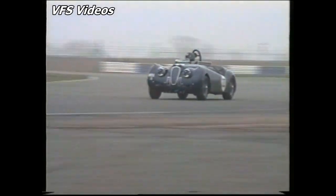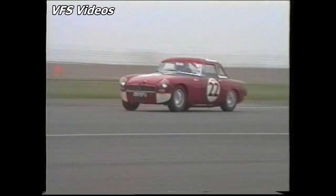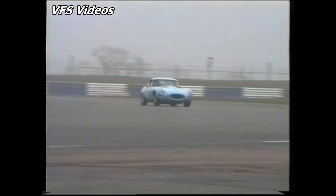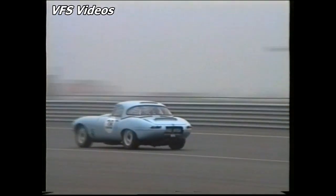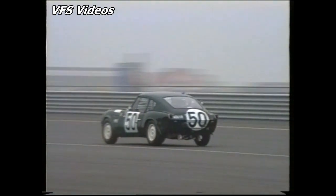He was third fastest overall and third fastest in Class A with a time of 1 minute 10.47, a speed of 83.72. And here we see Tom Smith again. Tom was fifth fastest and fastest of Class B with a time of 1 minute 13.24, a speed of 80.55. And here we see the fastest man in practice, Mark Wright in the Jaguar E Type, and he was also fastest in Class A with a time of 1 minute 7.70, a speed of 87.14.